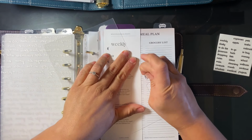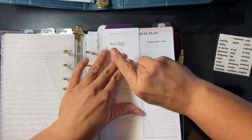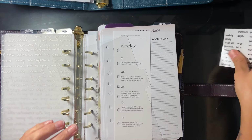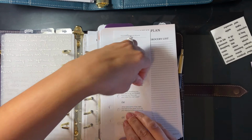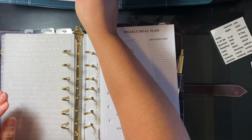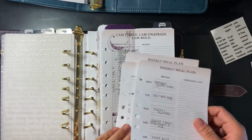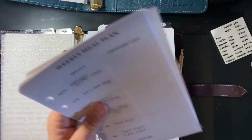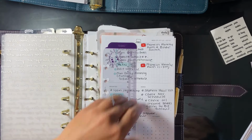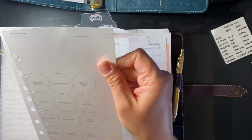I'm going to scrape off the label. And we're putting on weekly. And that goes into the new one. We'll add the weekly journaling area. This again, I'm just going to put underneath the monthlies that we'll kind of go over. Keep that all together. And then this is the daily tab. Again, we'll keep it together.